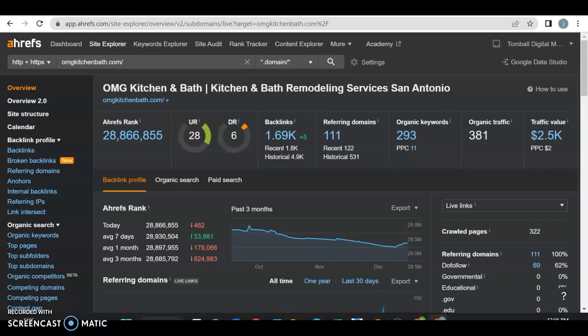So they have a 28 UR rating, which is really good. You definitely want to be in the 30s and 40s. They have a DR rating of 6 with 1,690 backlinks. Now, just because you have a lot of backlinks doesn't mean anything. Like I said, they could be very spammy. They don't even have 10% referring domains, and because they have a 6 DR rating, I'm going to assume that many of these are very spammy. So definitely don't look at it and say, oh, I only have 3, I can't beat that. No, no, no. You just need quality.